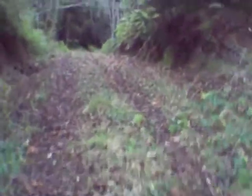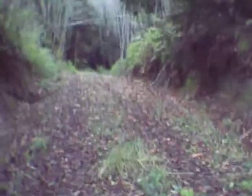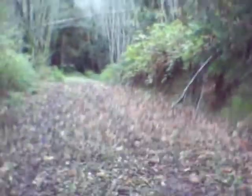We've got nice trees here, break the wind. And they already graded this road a little bit. Cut out the hill here to get into the property.